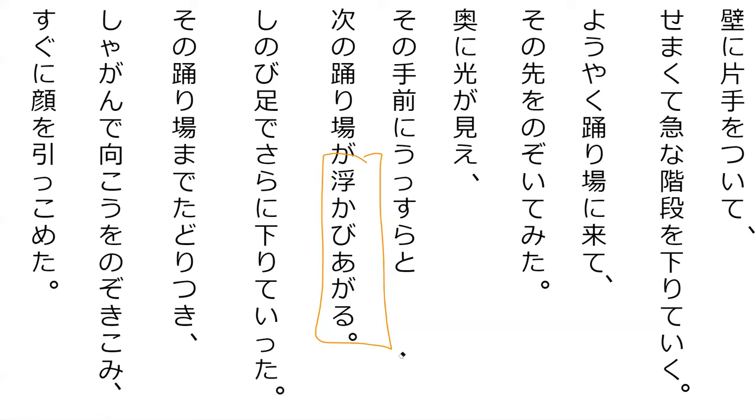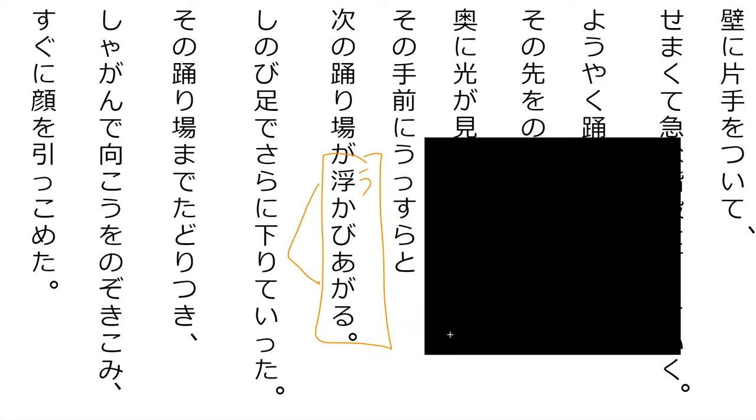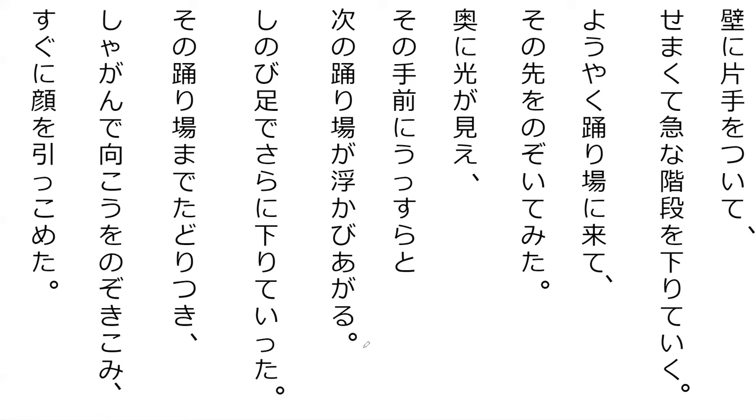To float. Ukabiagaru. So ukabu is to float. Ukabiagaru's meaning is a little bit different. Do you know how it's a little bit different? It's to emerge out of something, to float up. Yeah, exactly. Perfect, perfect.